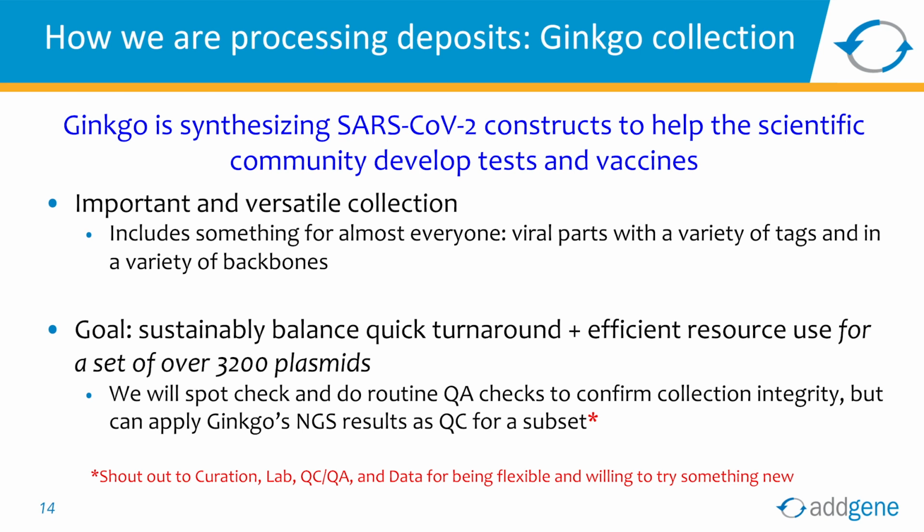So to that end, Ginkgo has very generously offered to do some of the next generation sequencing for us. And this is incredibly generous, but it's also completely unprecedented from Addgene's perspective. We've always done our own QC and applied our own results. So it's taken a lot of logistical maneuvering to make sure that we were able to take Ginkgo up on this very generous offer. And thanks to the Curation Lab, QC, and data teams for their flexibility and willingness to try something new. This is something that we're moving forward with in the next few weeks. It's still a little bit of a work in progress, but things are moving forward really well, and I'm really excited that we're able to do this.